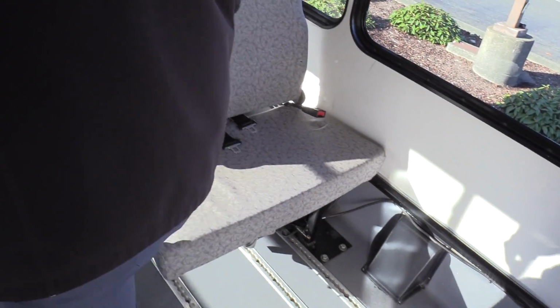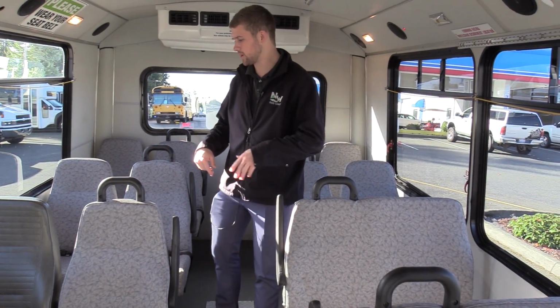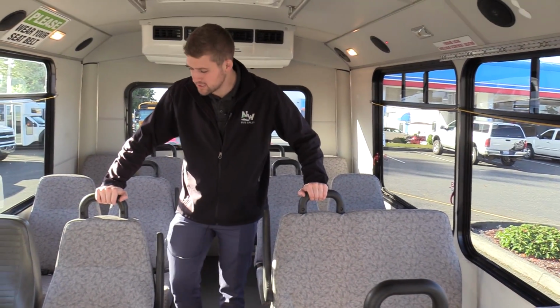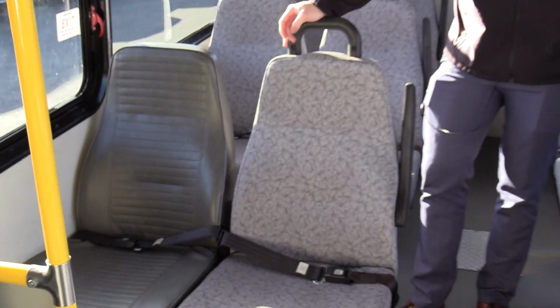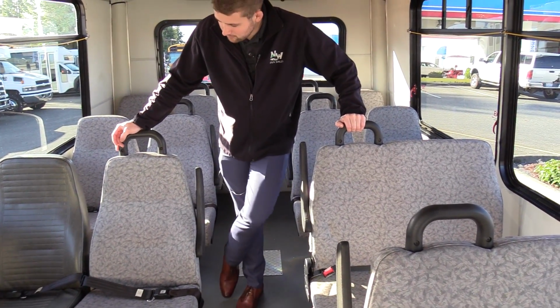All right, so coming on to the back here, this is a pretty cool floor plan. This is either a 10 and 2 or 14. So we got 2, 4, 6, 8, 10. All of these are ambulatory seats. So these are Freedman Featherweight mid-back seats. And they all have the same seat covers except for that one. That's a different cover there, but Newport probably gray. An oxen gray vinyl. It's Newport gray.